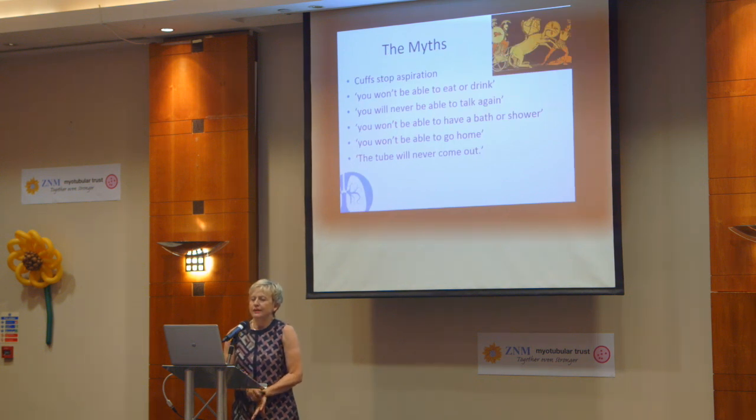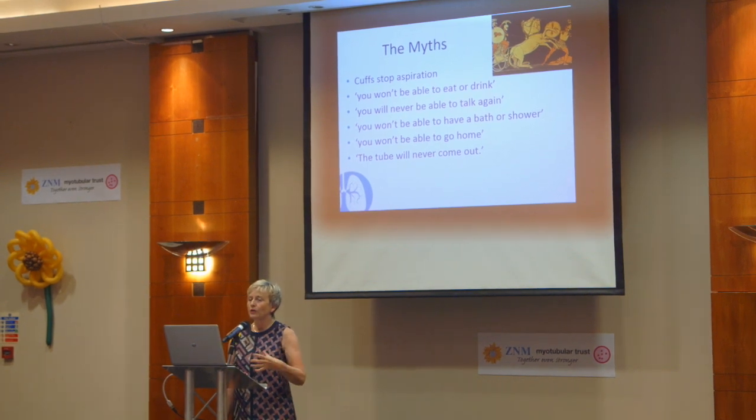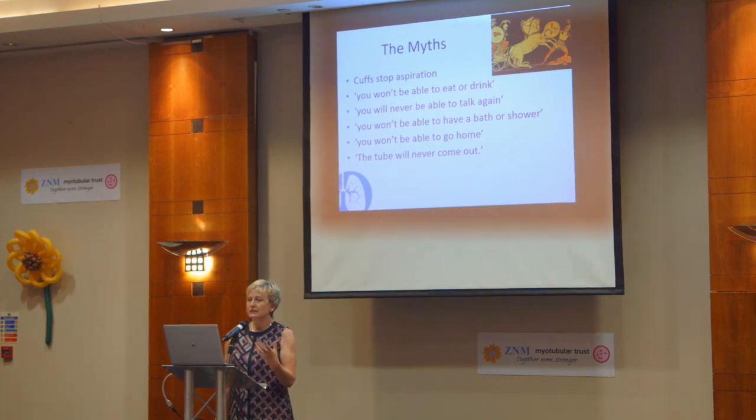So, what are the myths then of having a tracheostomy? Well, the tracheostomy cuff does not stop aspiration, okay? So that is a myth. Some of the anaesthetists, some doctors will say, if you have a cuff, we're going to stop aspiration. That is an absolute myth. It can reduce aspiration, but it will not stop it. They'll often say, you won't be able to eat and drink with a trachea. Of course you can. If you've got a normal swallow, or a swallow that is a bit impaired, but you can swallow, then you should be able to take some drink and some food.